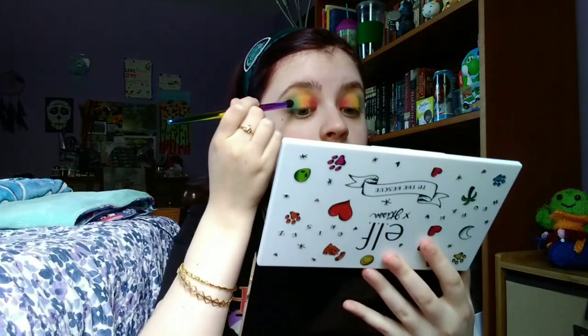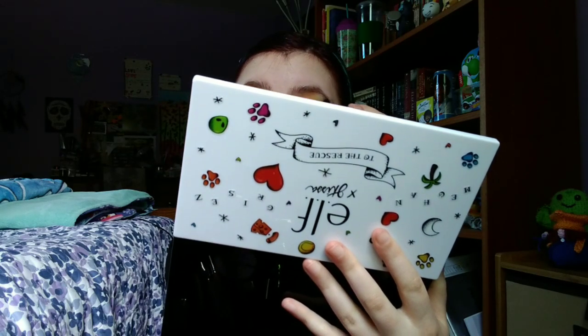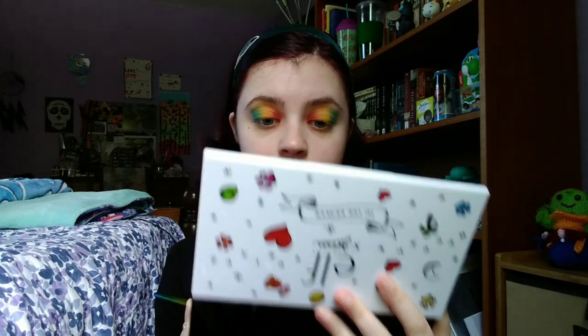It's a pretty blue. These colors look better if they're done by someone who knows what they're doing. I don't, so if you want these and the palettes are still available, try them yourself. Do not take advice from me. Oh my god, that looks so pretty.